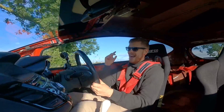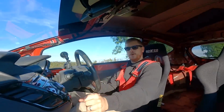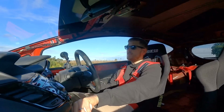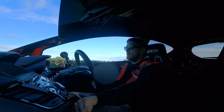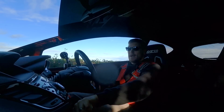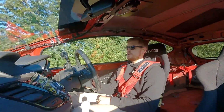So you join me out for a little drive in this little Fiesta on a beautiful, crisp autumnal morning. And we're currently heading over to Revo Performance in Daventry. Now, I've been chatting to Paul from Revo for the past few weeks about remapping the car and hopefully giving us a little bit more power. So that's where we're heading over to now.